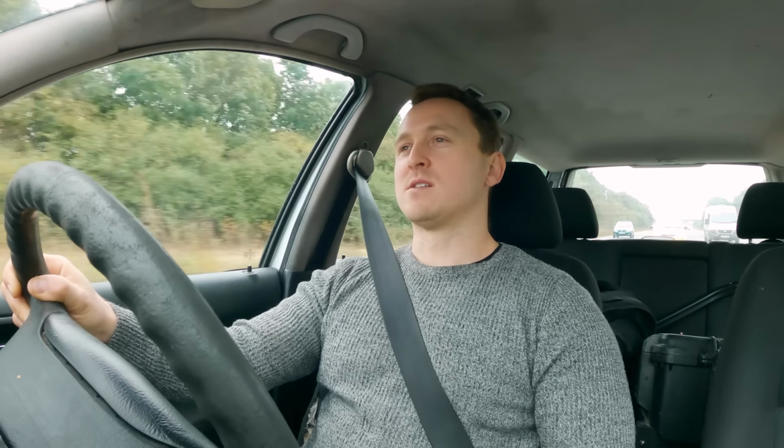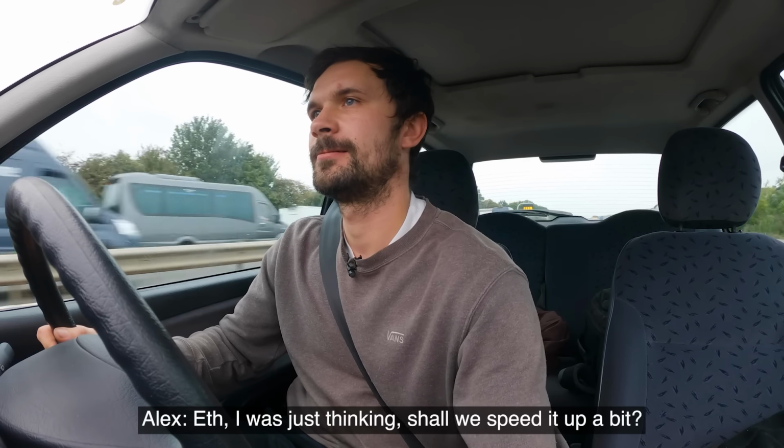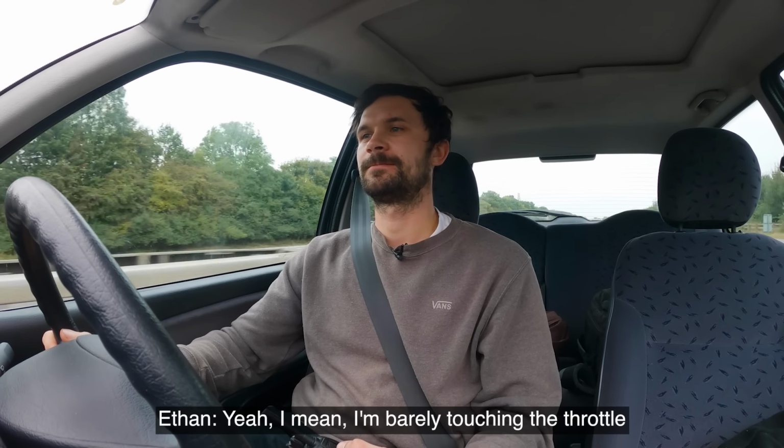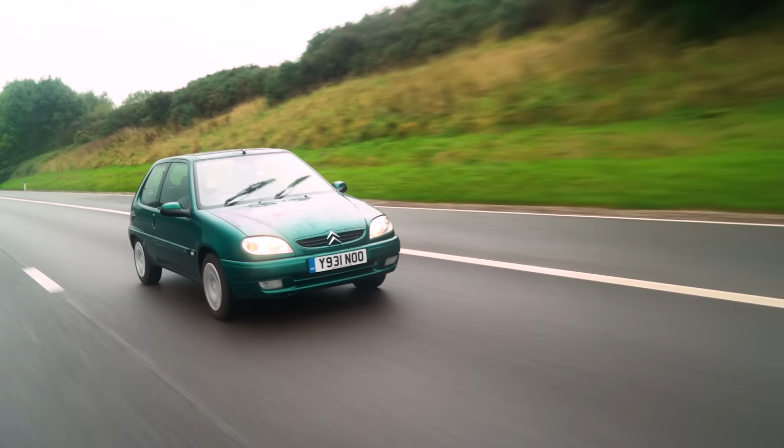Something underneath the bonnet is quite burny, quite leaky. So I'm really hoping that this isn't an early sign of things to come. Guys, we gotta slow down. This thing's screaming, trying to keep up. Shall we speed it up a bit? Yeah, I mean, I'm barely touching the throttle. Can we just get going? This little motor is just having to work so hard to try and keep up with these motorway speeds. This isn't what this car's built for at all.